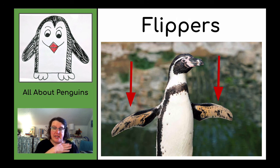Flippers. My turn. Flippers. Your turn. Flippers are the penguin's arm, but if you notice, they're shaped so that it will help them push their body through water.